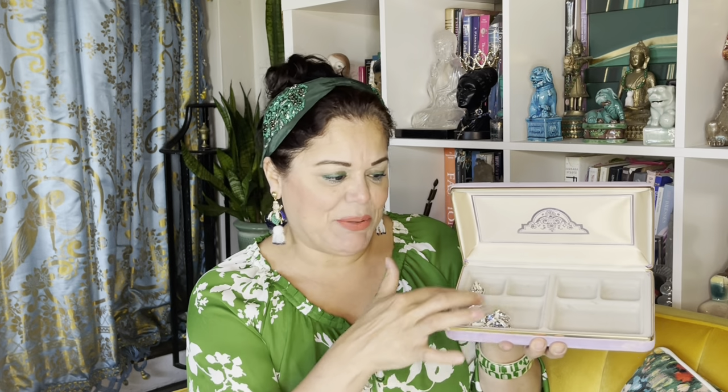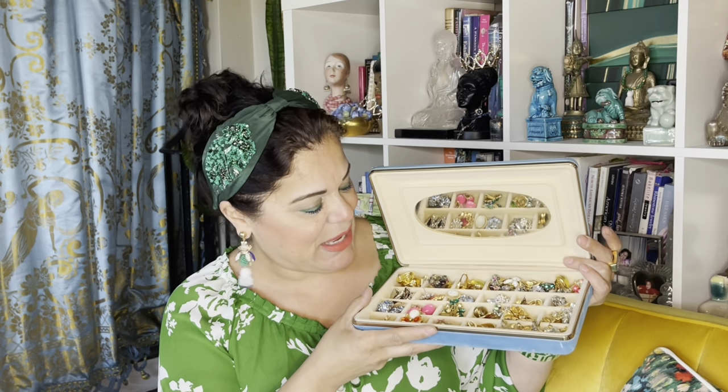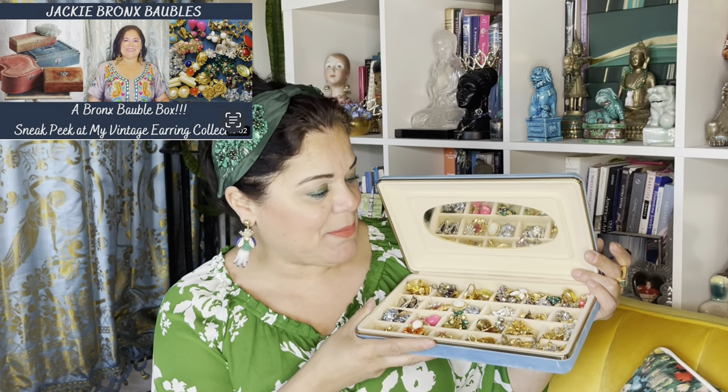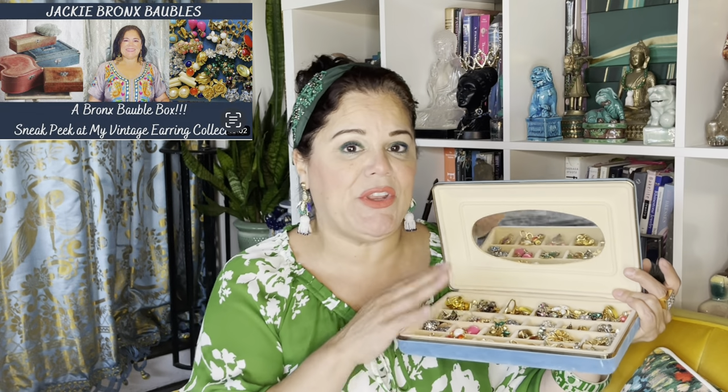And so what I like about these is that when you open them up inside, they have these little pockets where you can put certain things in. So in this case, I can put necklaces here and matching earrings, and that's what I'll be doing. I just acquired this maybe a month ago. Check out what I have in this turquoise. It's my beautiful studded earrings. A lot of these earrings are clip-ons, but some of them are posts. And it's a nice way to put them all together. And I actually have a video on some of the earrings that are in this collection.